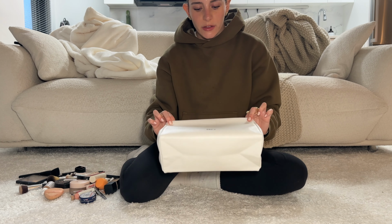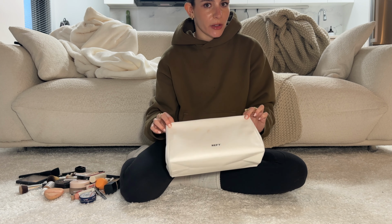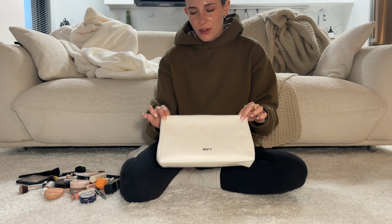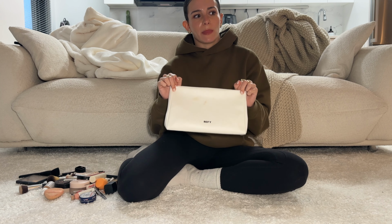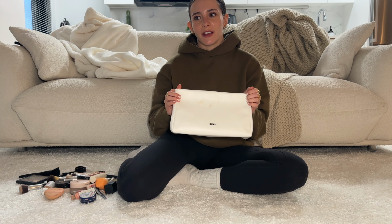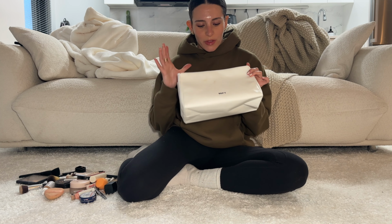So I am gonna get a wet towel maybe and see if I can even just wipe it clean with just water, because in all of their posts they make it look so easy, and I've had other white makeup bags in the past. I stain everything. My last white makeup bags are so destroyed and disgusting, and I've washed them and I just can't get all the makeup stains out. So this, if I can actually clean it, is going to be such a game changer. So I'll be right back.